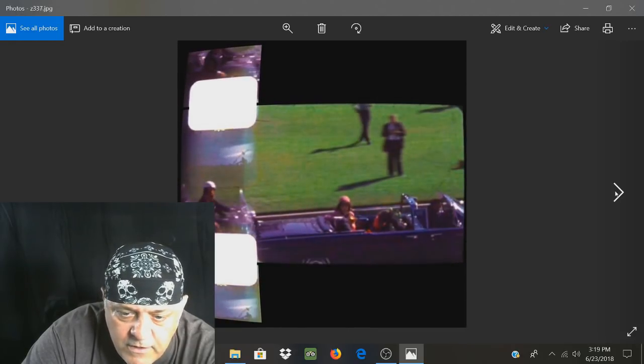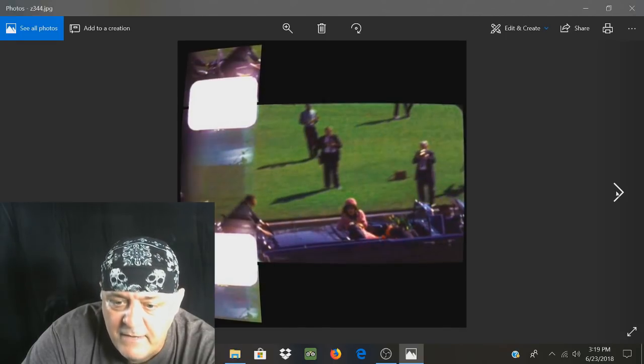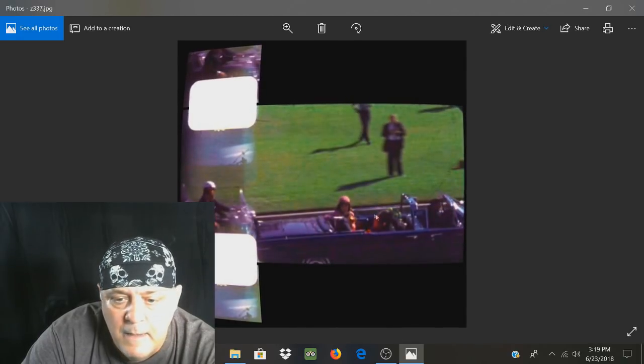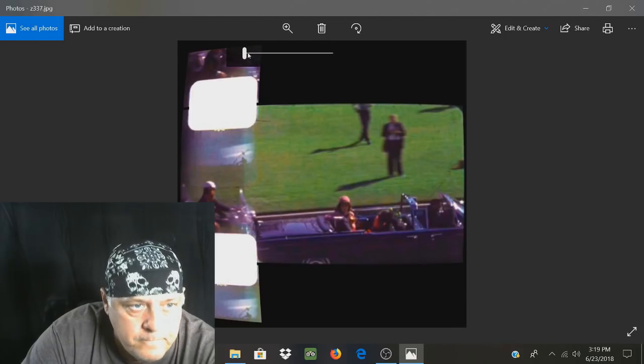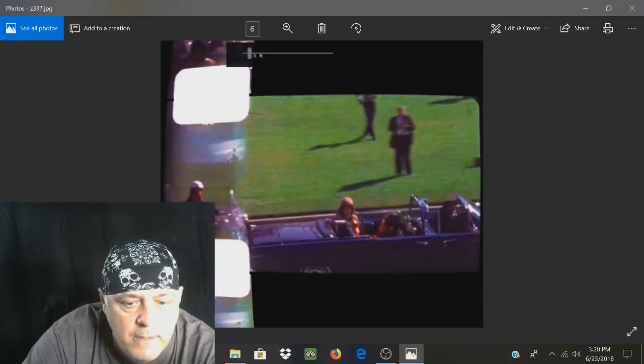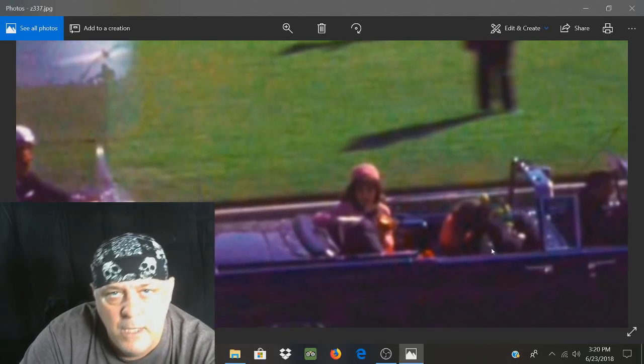Now, when we go more into the film, we're going to find more evidence. What I mean by finding more evidence is I'm going to show you right here. As you see right here, there is a bullet hole. Let's go back here. There is a bullet hole, which I'll zoom in on. Let me try to zoom in here. Okay, if you watch my cursor, there's a bullet hole here with blood.